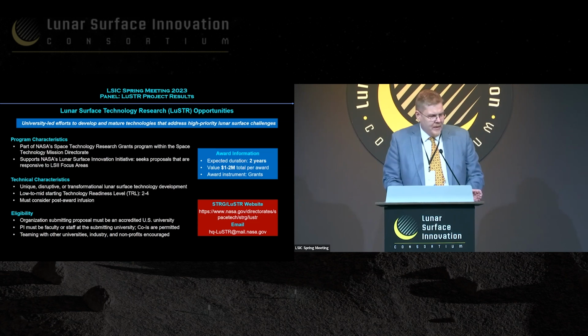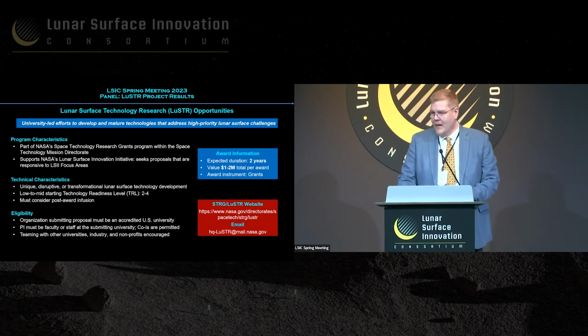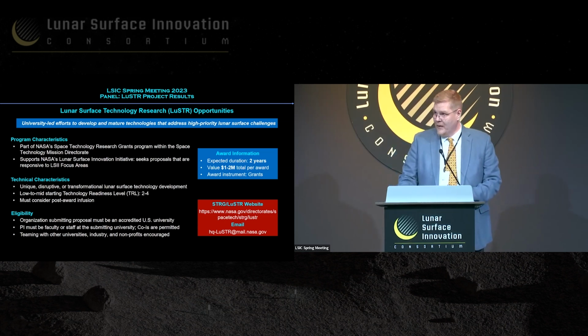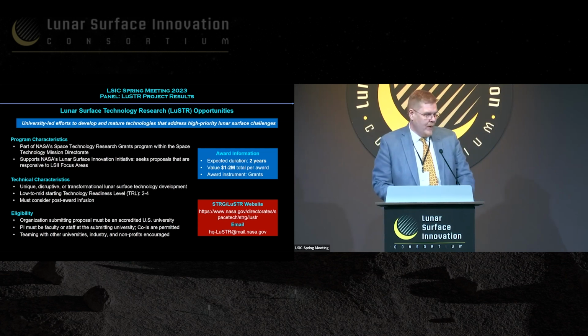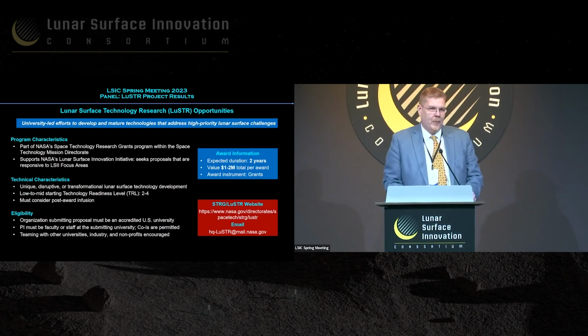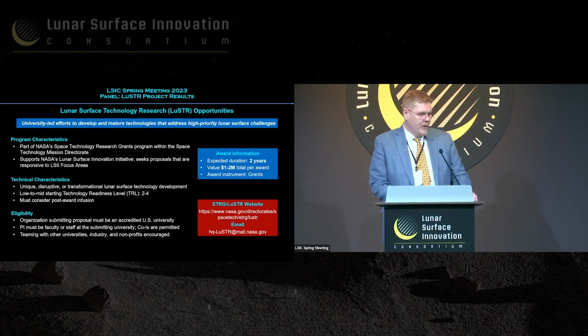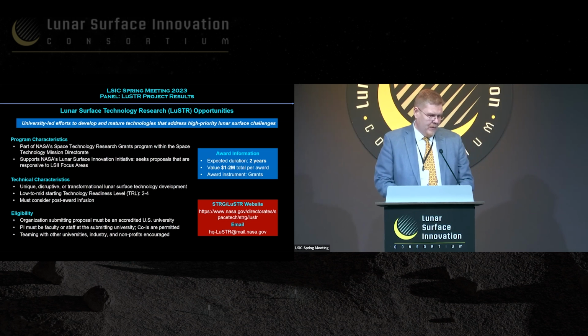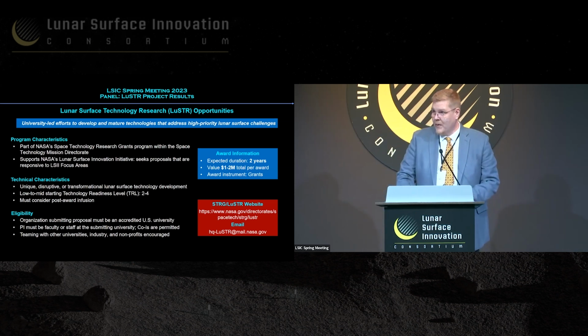Some of the technical characteristics of the program are that we're looking for unique, disruptive, or transformational lunar surface technology development. We are in the early stage technology development group, so the TRL is typically 2 to 4. And we also emphasize that instead of just doing technology development without the end goal and use in mind, we do ask people to consider post-award infusion. So not as part of the actual award of developing technologies, but something to follow after the award has been considered.